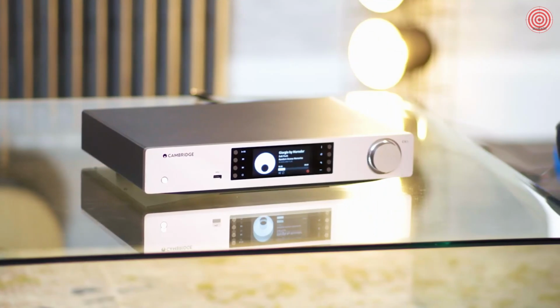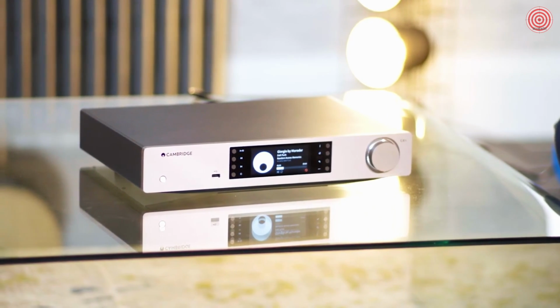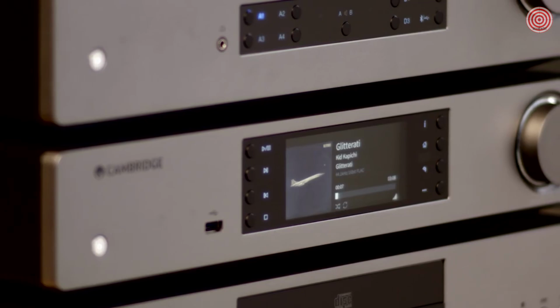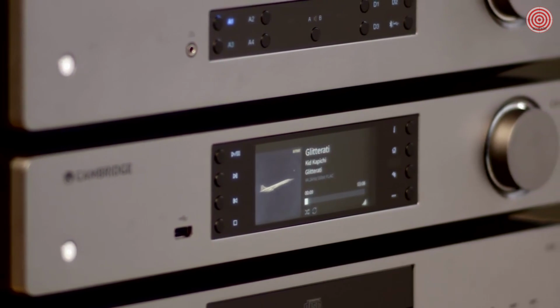Of course, the world of digital audio doesn't stand still, and CXN V2 is constantly being updated with the latest software, no matter if it's from Cambridge Audio or from one of the numerous streaming services that CXN V2 is able to access. Your CXN V2 should remain at the cutting edge of digital audio technology for as long as you own it, which we confidently predict will be quite a while.